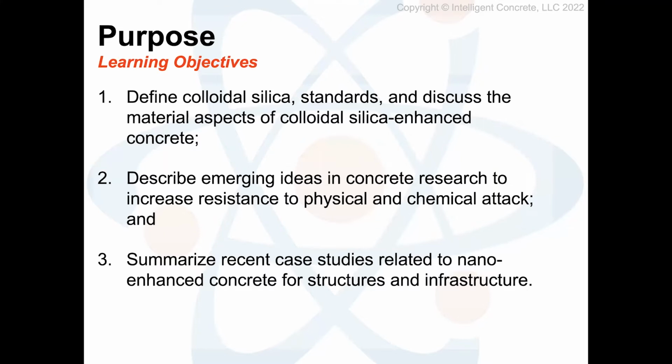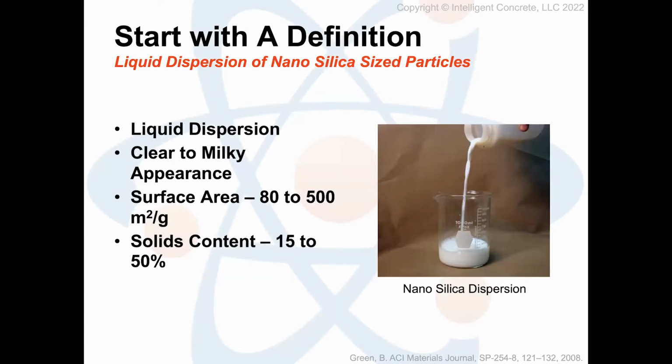So the purpose of this presentation, the learning objectives, what I want you to hold me to is, first, we're going to define colloidal silica, look at some of the standards, and discuss the material aspects of colloidal silica and enhanced concrete. After that, we're going to describe emerging ideas and research to increase resistance, or prove that nanosilica or colloidal silica increases resistance to chemical and physical attack. And finally, I told you we're building a foundation and then a structure to house these stories, these case studies. That's the proof in the pudding. So there's a lot more out there, but we're excited to show you a quick peek into that.